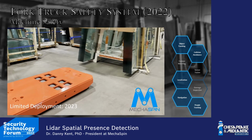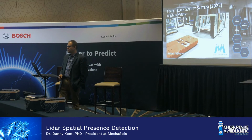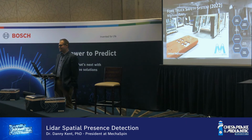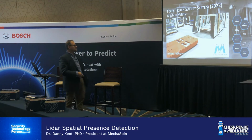Now, next month, we're deploying this system. This system is for a much bigger truck, and this customer has a very large truck, and they have these A-frames full of glass. This is specially coated glass. It's very, very expensive. When they have an accident, because it's glass, it tends to all break, unfortunately. So it's kind of like a bad situation.